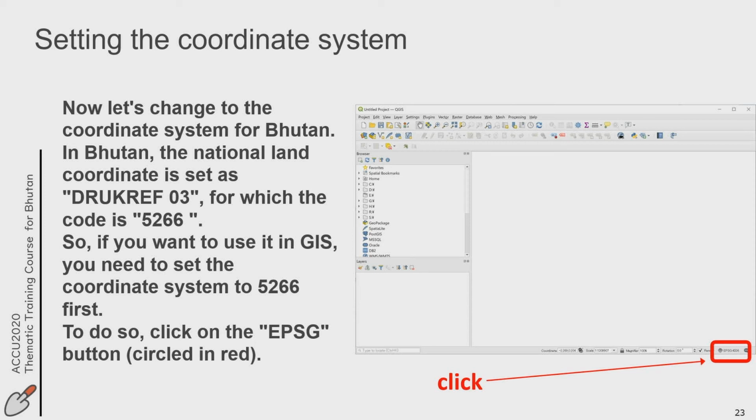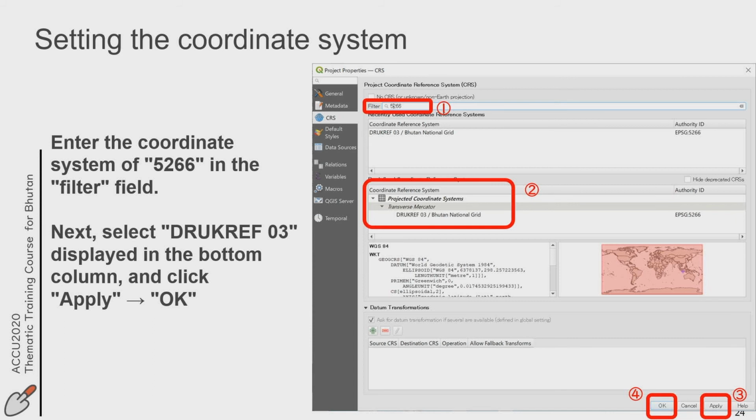To do so, click on the EPSG button in the red frame at the bottom right of the screen. On the displayed screen, enter the coordinate system of 5266 defined by Bhutan in the Filter field. Next, select DRUKREF 03 displayed in the bottom column and click on Apply, and next click OK.